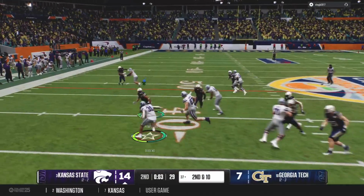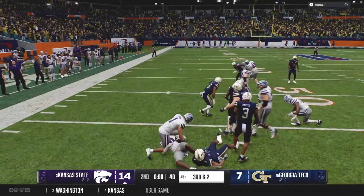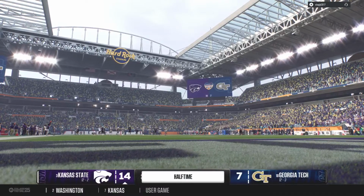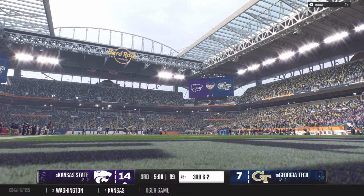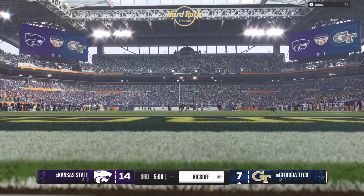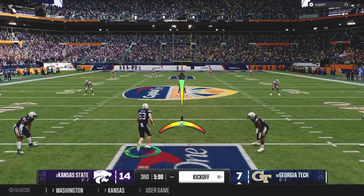Using the ground game here. Tailback has the handoff. They make the tackle as time expires. That'll do it for the first half. And that will do it for the first half here. Kevin Connors now has our halftime update. And the Yellow Jackets will kick it deep to begin the second half.